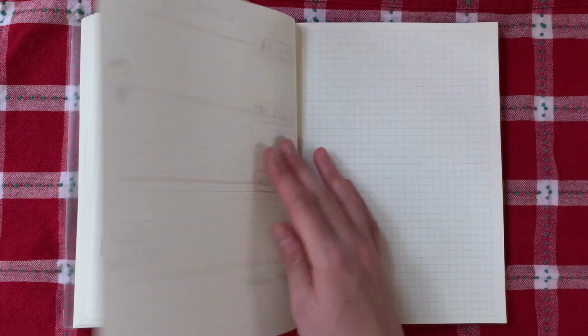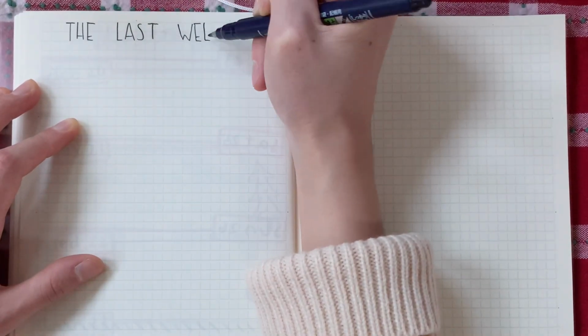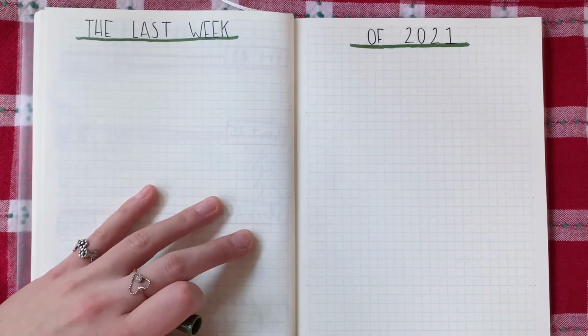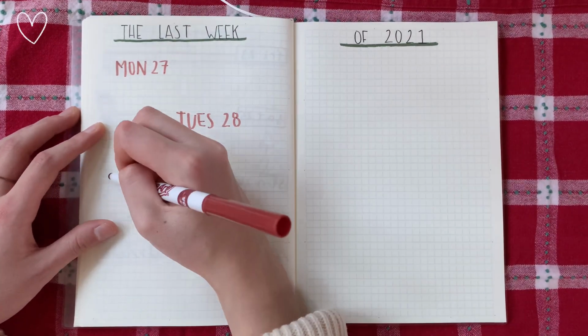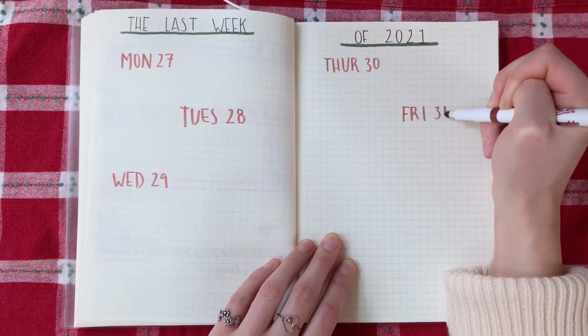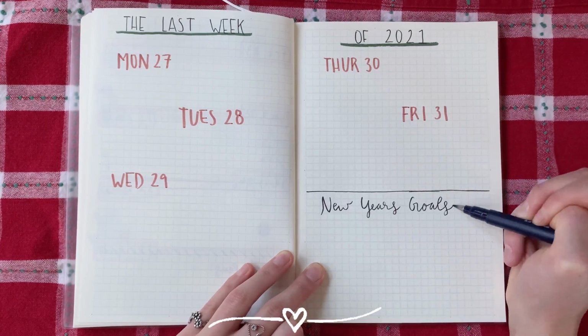We have come to the final week of December. After Christmas, the holidays aren't quite over. We still have New Year's to look forward to. For this spread, I kind of went with a less structured weekly layout. I placed the days of the week wherever I wanted on the page. And on the last page, I made room for a New Year's resolution section. Here, I'll probably make some goals for 2022. It's just fun to think about the coming year.